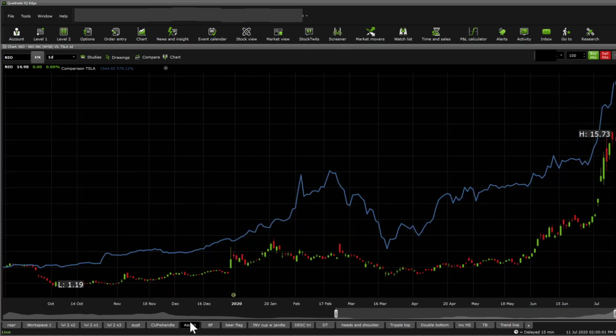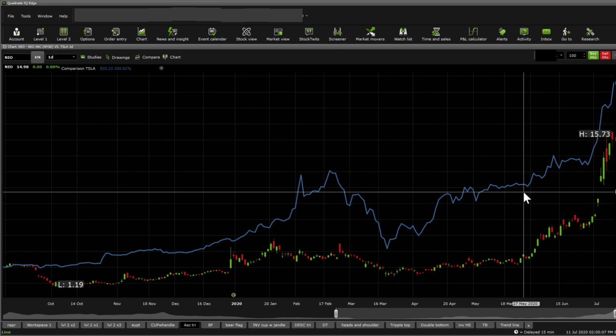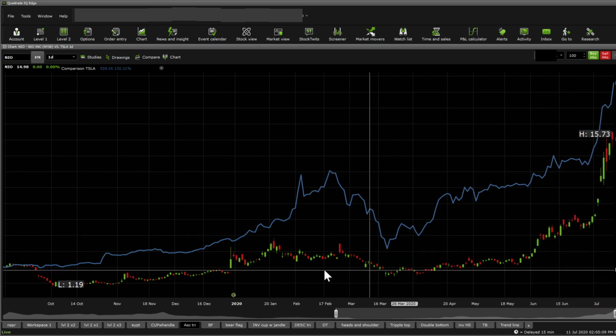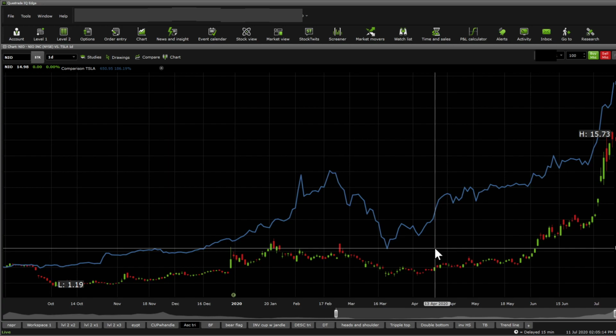But what is this causing? What is this coming from? Here in blue, you get to see a map of Tesla's stock movements. And you get to see that it very much mimics the dips and the drops and the same kind of movements that Tesla has.